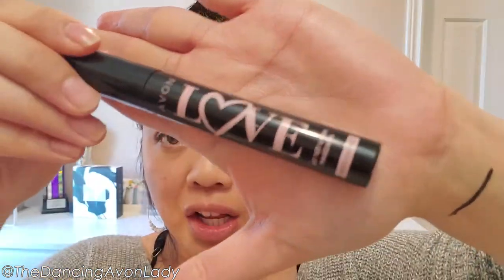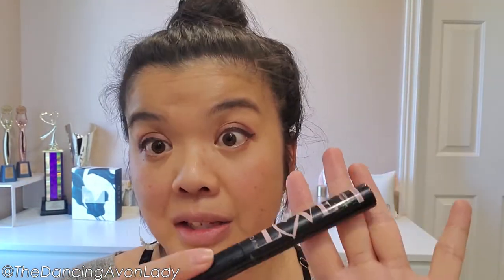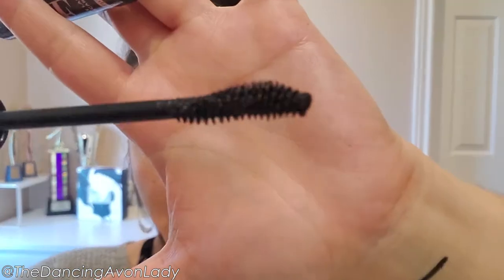All right. Final thing that we're going to do for my eyes, and that is mascara. Did you know that if you have super straight lashes like I do before I curl them, waterproof mascara actually will help keep the curl from your curler better than regular mascara? So waterproof it is. Now, I don't always use waterproof mascara because I also heard it dries out your lashes a little bit faster. So I do kind of switch between both of these, but it is a beautiful formula. This is the Love at First Lash Waterproof Mascara in Black is Black.